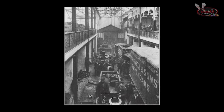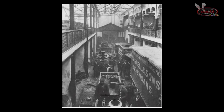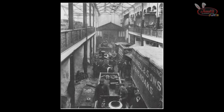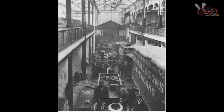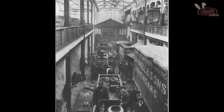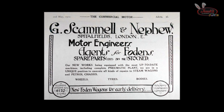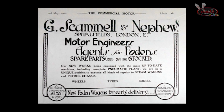The Scammell heritage began in the Victorian era, when the wheelwright George Scammell of Fashion Street, Spitalfields, in the East End of London, developed his business. Later named G. Scammell and Nephew, they were involved in the building and repair of craftsman-built carts and vans. In the early 1900s, a substantial business had been built up selling and maintaining Foden steam wagons and small trucks.